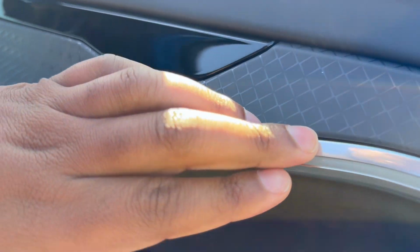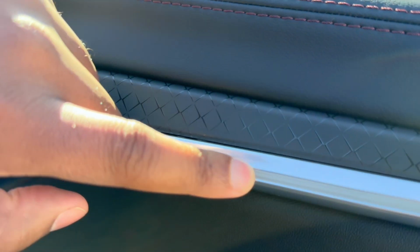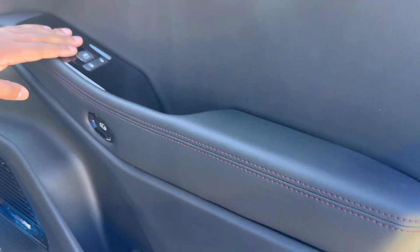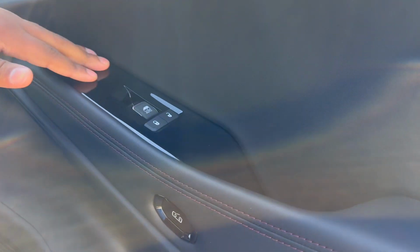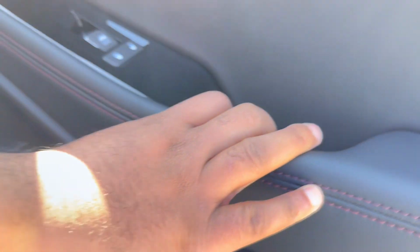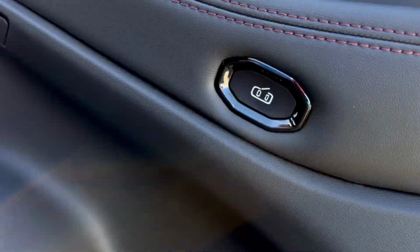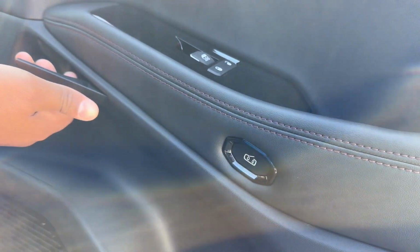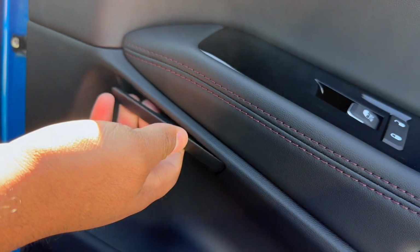Below that, you've got some what looks like polished aluminum that has your LED light bar integrated, which is a really cool touch. And then followed by some more of that leatherette material with the stitching. With your window controls and your door lock controls, that is surrounded in more of that piano black plastic. And then here you've got your button to open the door because it is an electric vehicle, that's becoming more and more common these days. In an emergency, there is a manual latch here that you can pull to get out.